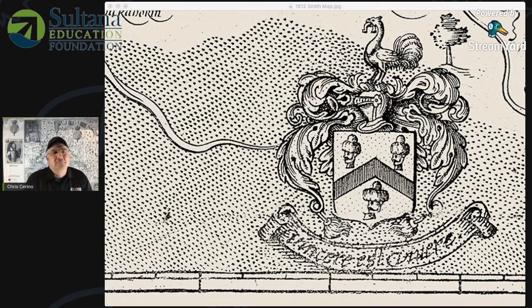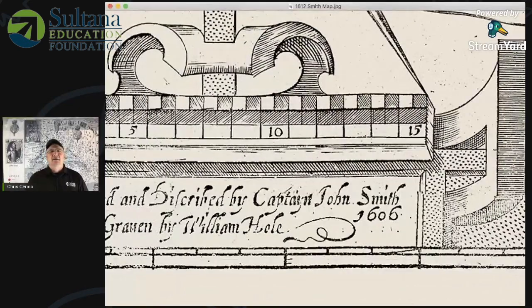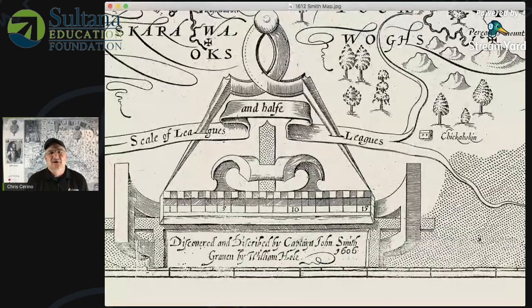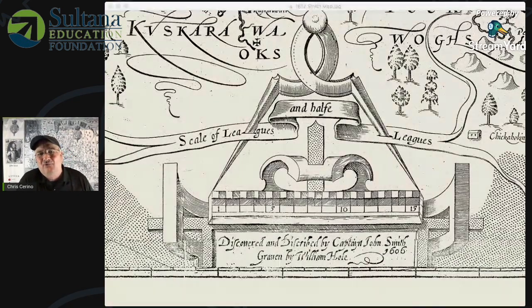Moving towards the lower middle of the map, he draws us a scale. So how long is the bay? He shows it in leagues. A league over land is equal to about 3 nautical miles or about 3.45 statute miles. And he shows basically 15 leagues on his scale there. And when you align that with the main stem of the bay, he's right on the mileage that it actually is. He shows the bay's main stem being about 190 miles long if you use his key. And that's right on target.